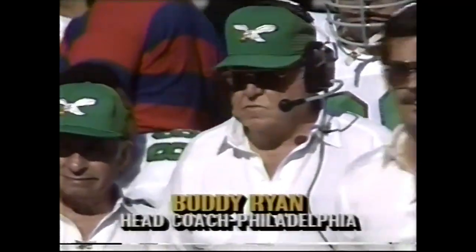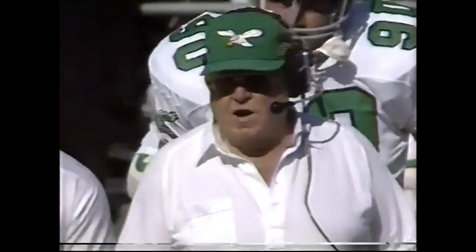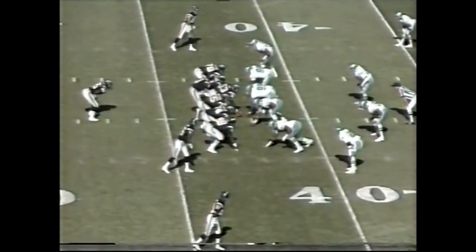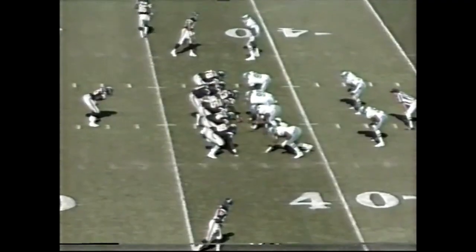You see a little bit more blitzing then, but historically this season the Eagles have not been blitzing as much because they find themselves getting in one-on-one situations coverage-wise, and they don't like that. Ryan in his 4th year, 55 years old. It's 2nd down and 8 for the Chargers at the 42.